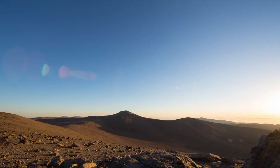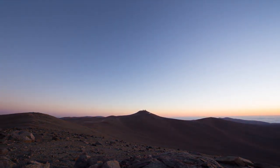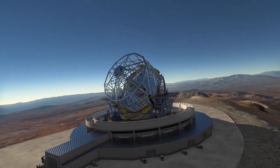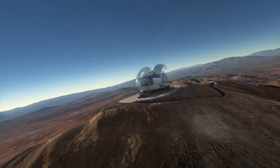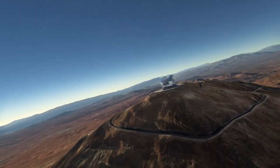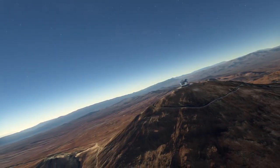ESO has a long and proud history of pushing the boundaries of astronomy, both the engineering and the science. The EELT is the next step in ESO's remarkable quest, indeed humanity's remarkable quest, to unravel the mysteries of the universe. It's a huge step, but it will certainly not be the last.